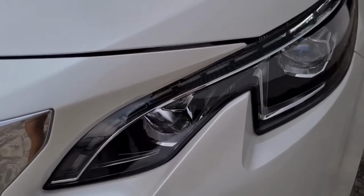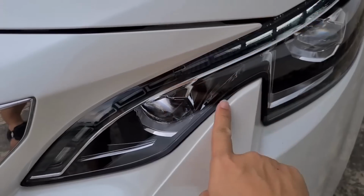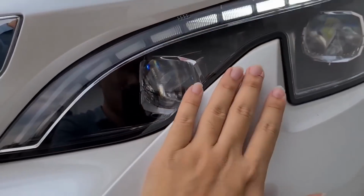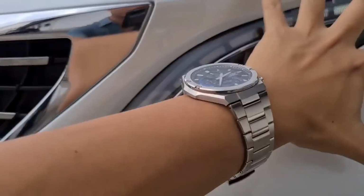Make no mistake, you see the way this headlight is shaped, this kink here adds complexity to the entire headlight assembly, and it's not exactly easy to get right with regards to the fit and finish, of matching the bumper mold, this whole bumper molding.